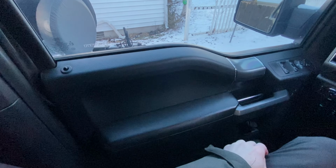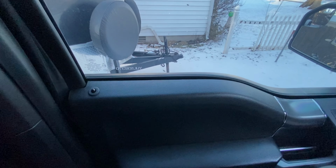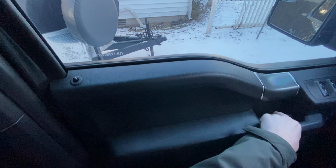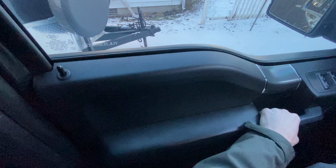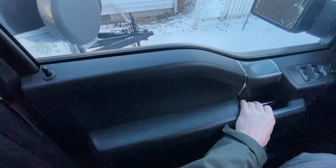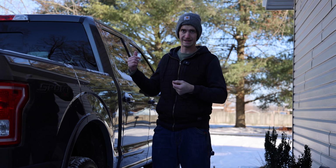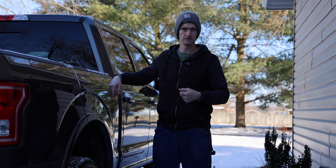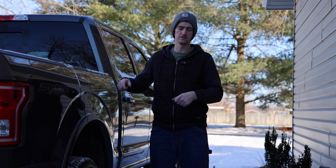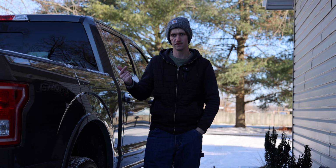So I'm gonna try from inside, hitting the unlock button, see that? But it will pop up if I use the handle. I have a lot of resistance there and something was snapping. Now I was able to get in because the passenger side here did unlock, so I had to crawl over the center console and get in the other side. So I say all that to get to my main reason why I'm kind of annoyed with Ford right now.